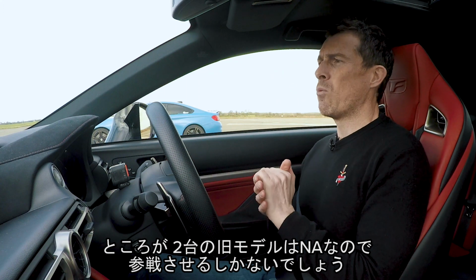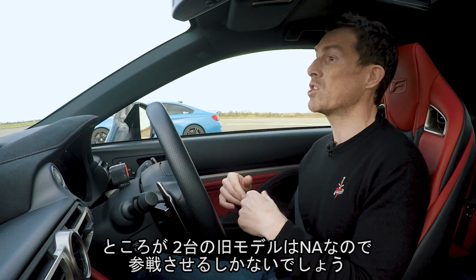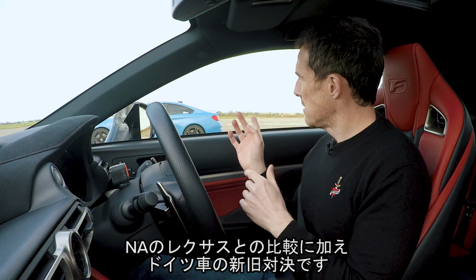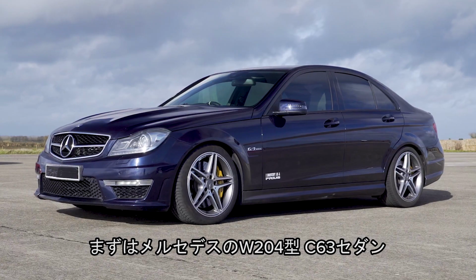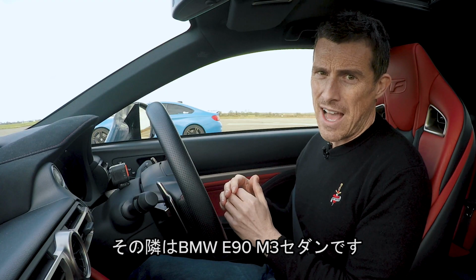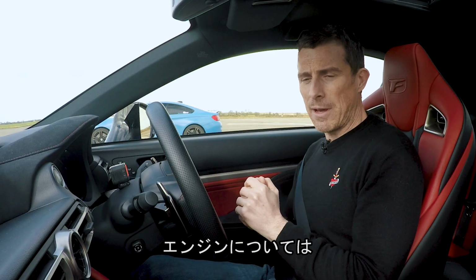So I thought, why don't I bring along the previous generation versions of those two Germans, which are naturally aspirated, to see how they compare against this Lexus and against their newer versions. So I have a Mercedes W204 C63, and then next to that is a BMW E90 M3. So let me tell you about these cars' engines.